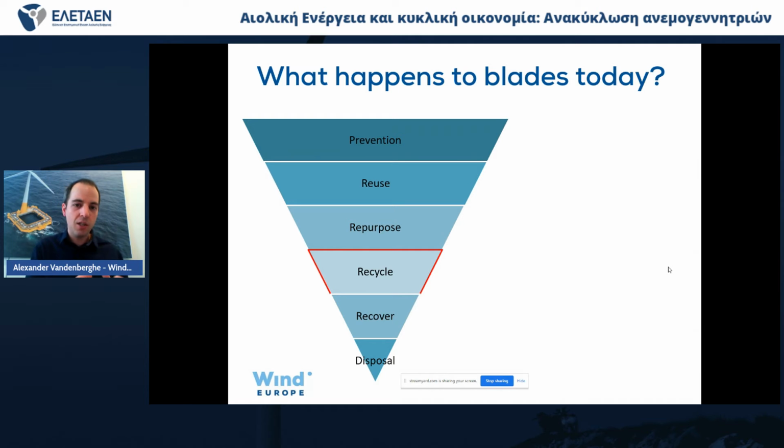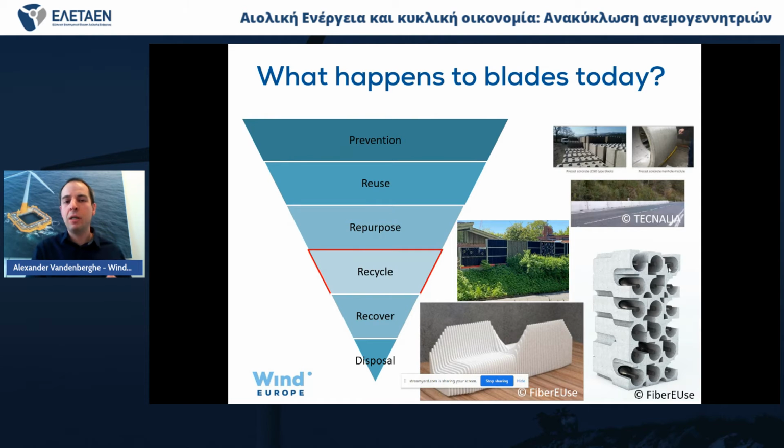Recycling is where you take those decommissioned blades and you break them up again into their core materials, and then you use those core materials to create new products. We've had some technologies and some projects running already, but they have relatively stayed at a small scale. And you can see some of the examples there on the right. Some furniture created out of recycled blades, wine racks, padding for sound wall proofing, etc.